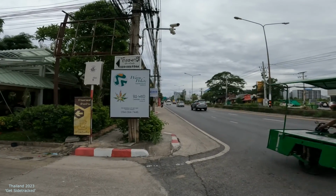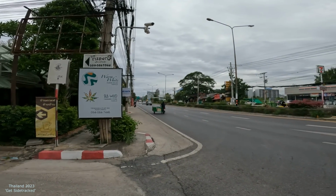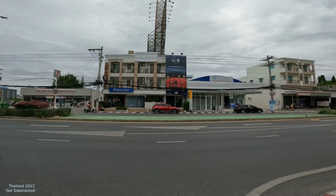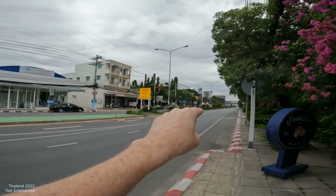I don't quite have all my references yet, but there's like 2 malls, and I think the other one is over there maybe, or it's down past this Blueport. I think it's way down past the Blueport.